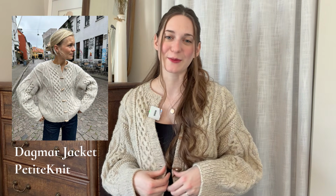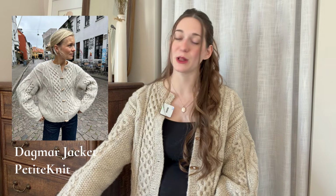Let's talk about the finished object first. If you haven't immediately recognized, this is the Dagmar Jacket by Petite Knit. I just finished this a little while ago, fresh off the blocking mat, and I am absolutely in love. It is such a beautiful cardigan, and I feel so proud that I knit this. This is one of those knits where you wear it out and you feel like you're showing off.